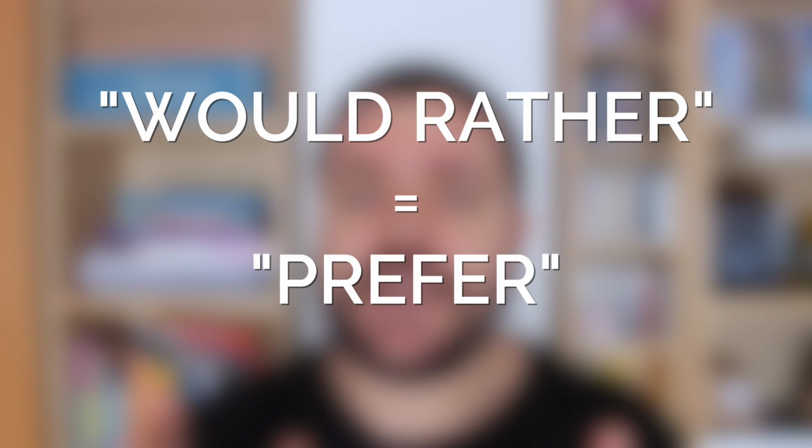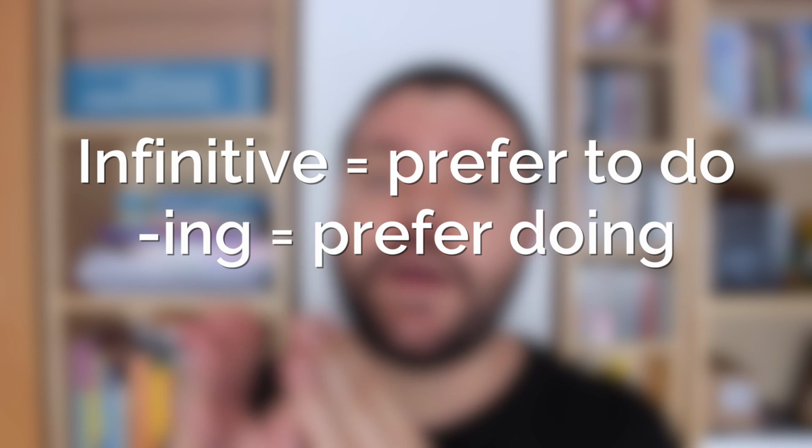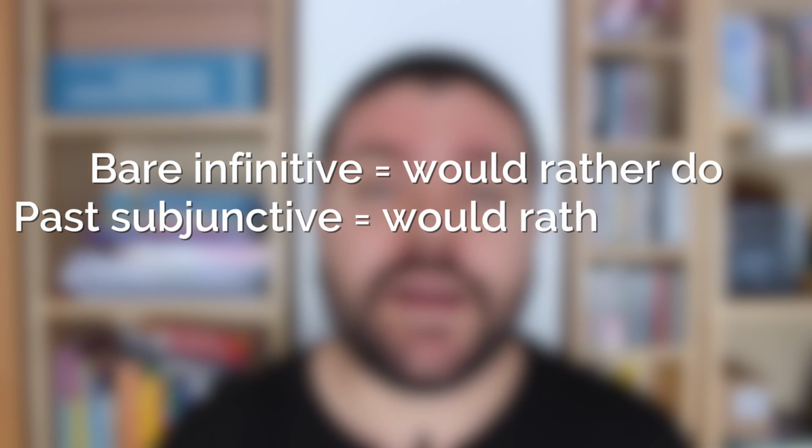Now the second use is in the expression would rather, okay? Which is a synonym of prefer. The only difference is that prefer can be followed by an infinitive with to or an ing form, whereas would rather is always followed by a bare infinitive or by a past subjunctive. A bare infinitive is an infinitive without to.